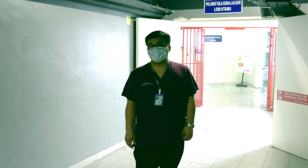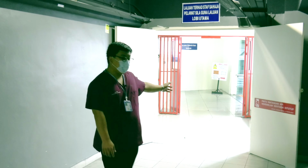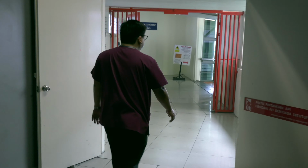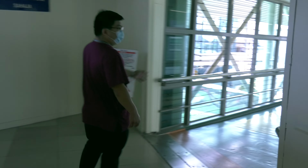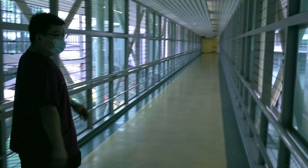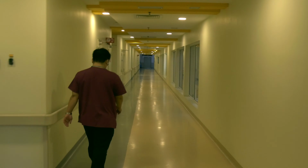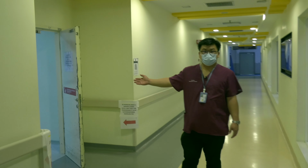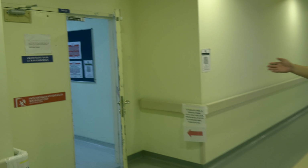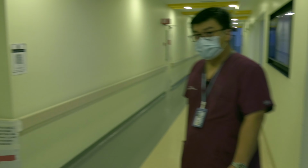We are now on level 3 of the emergency building. We just came up from the lift. So now I'm bringing you to our main building. Through this corridor, we will go to our main building, Menara Utama, level 2. On my right side, this is the door. We walk inside and go to get our appointment for the CT and also the angio appointment.